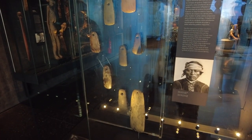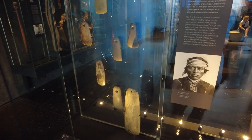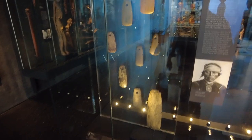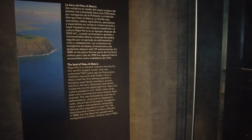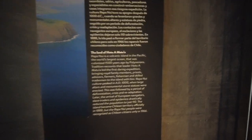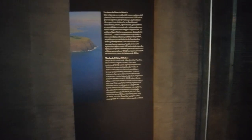Polished stones. Toquicuras. They conveyed the authority of the holder based on size and shape. So it's like a crest almost. Rapa Nui. This is Easter Island. Rapa Nui culture peaked around AD 1000. That's when the large famous Easter Island statues were erected.